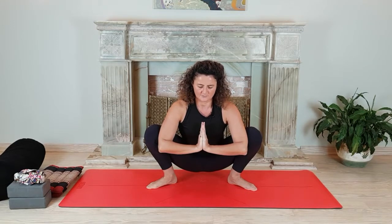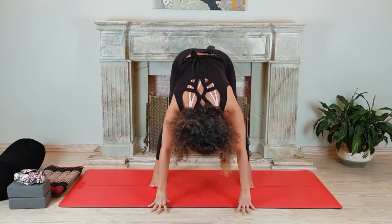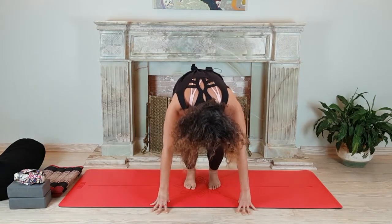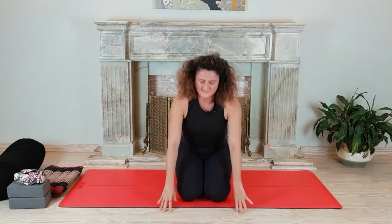Keep breathing into the pelvic area. And placing my hands back on the floor, climbing up, my feet parallel again, walking them close to each other, one more stretch, and bringing my knees on the ground to prepare for the next pose.